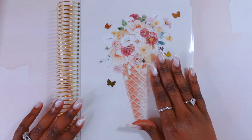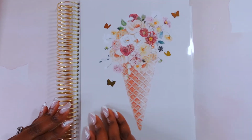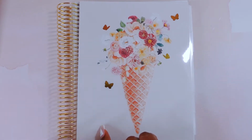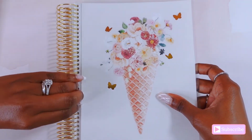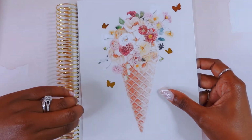Also, what I wanted to let you guys know is that these have removable covers. You can't see it, but I can see it. So you can actually purchase covers from Sadie Stickers when it comes to changing out your covers. And that was something else that kind of sold me because I absolutely love being able to switch my cover out for the season. And so I was like, yes, this is going to be perfect.